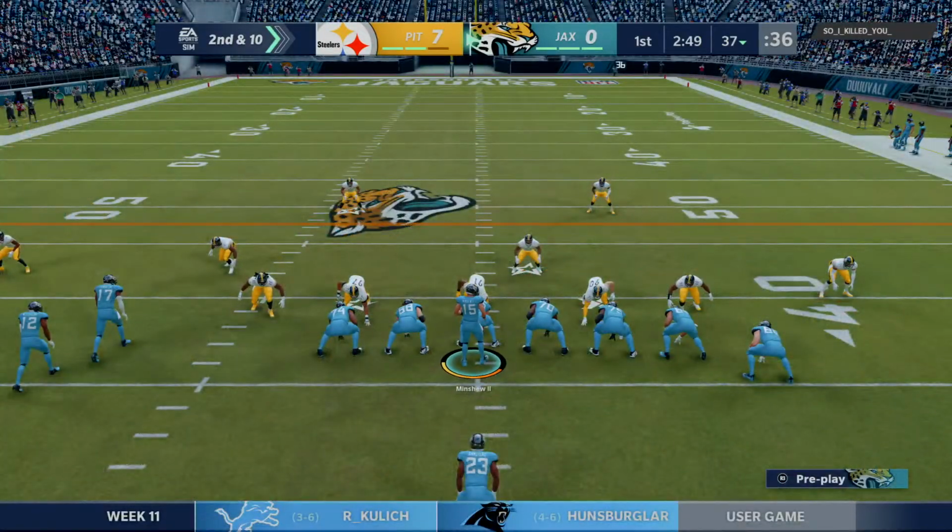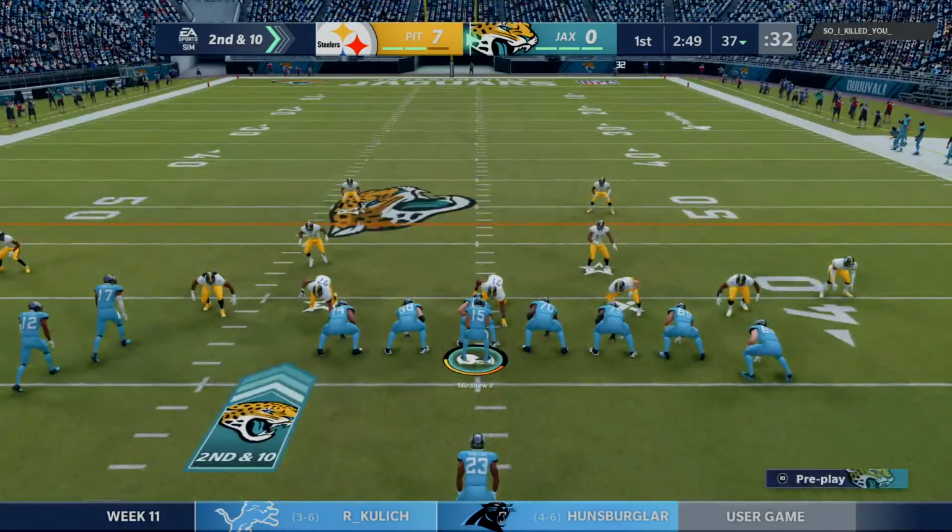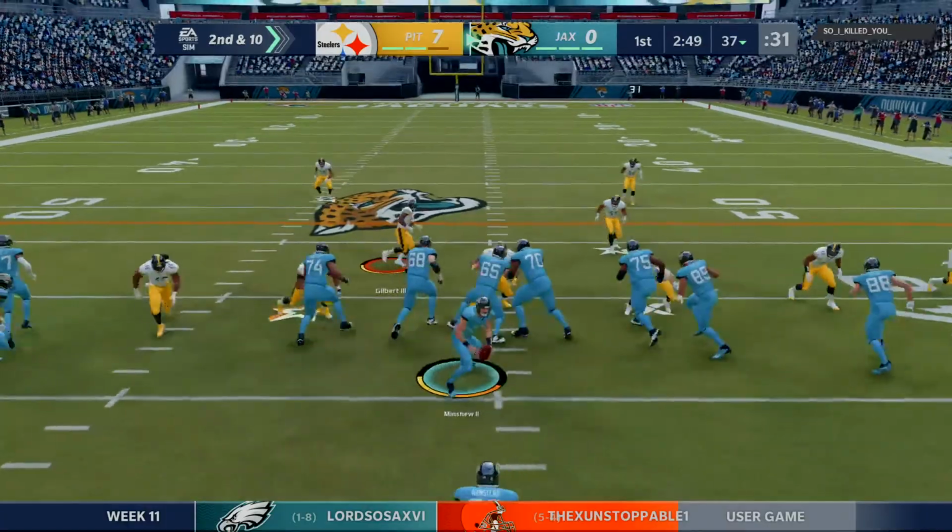Ready? 2nd and 10. Check Mike 54. Mike 54. Let's go, B. Big series right here. We got to step down.